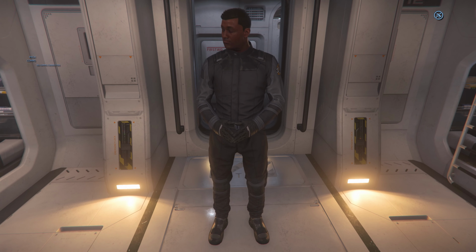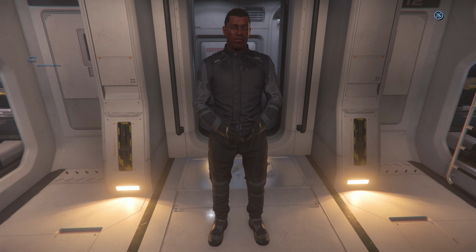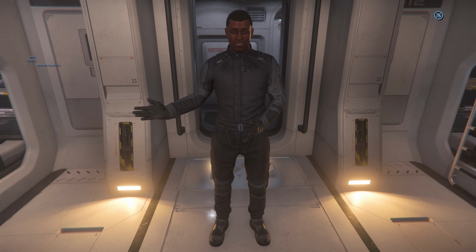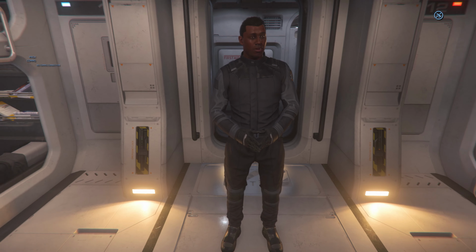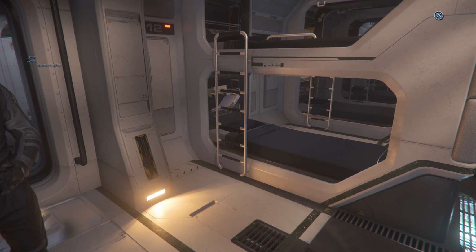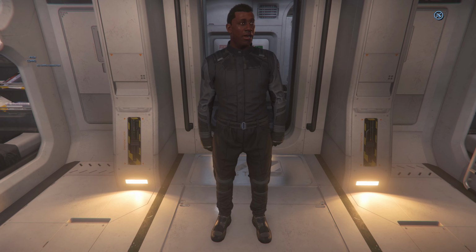Otherwise, yeah, I'm not sure what to tell you. This is where we sleep. Not a whole lot of mystery to it. But I hope this has been enlightening. Please have a look around if you like, but don't touch anything in the bunks, as this is an active ship, and everything in here is the property of the crew. So, be cool.